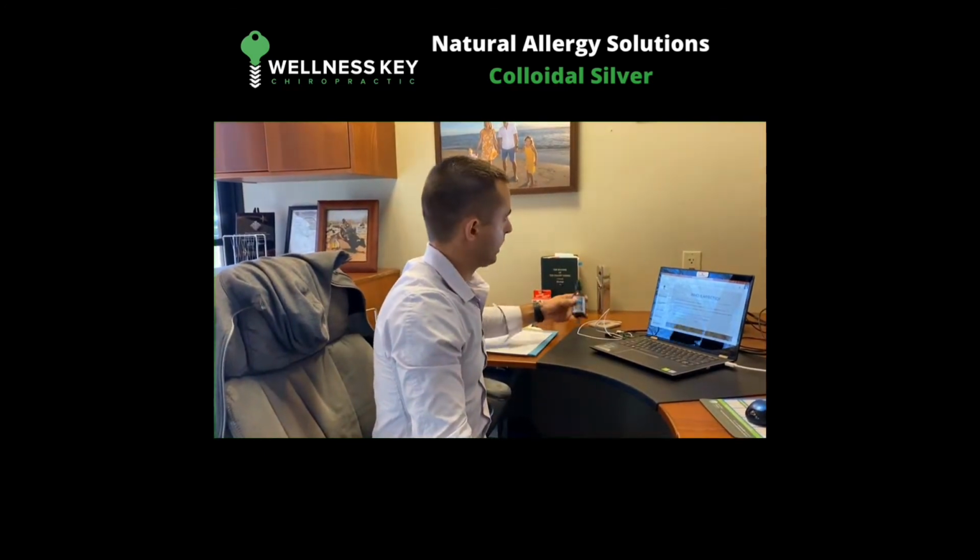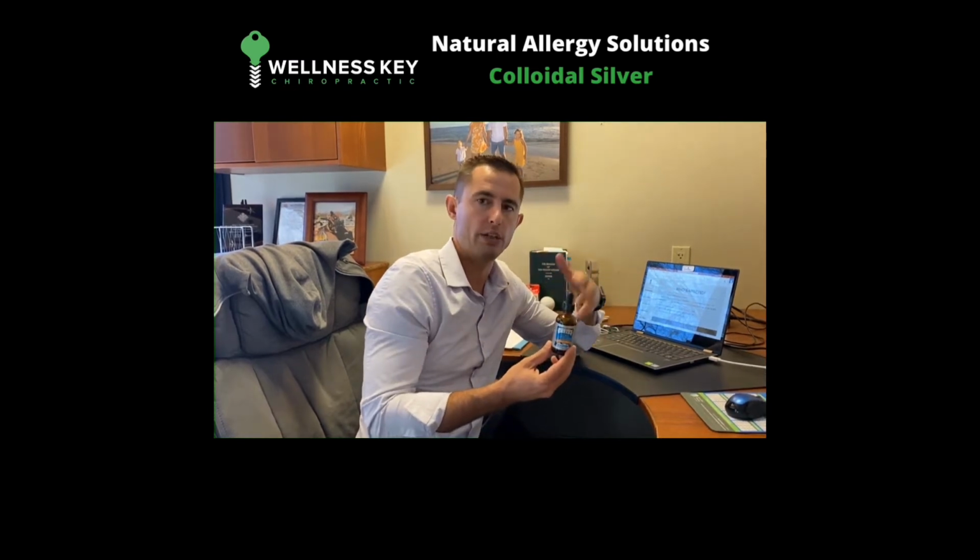Today specifically, I want to talk about colloidal silver. This is a new one to me in the last, I don't know, say 10 years, something I certainly wasn't raised with. It's something that you can purchase at anything from Sprouts to natural grocers, and it's a safe and effective natural way to reduce some of the irritation of the eyes.